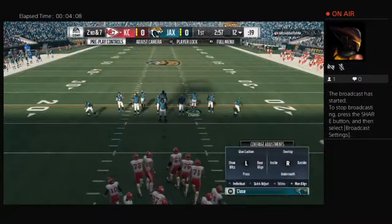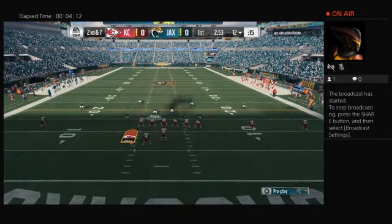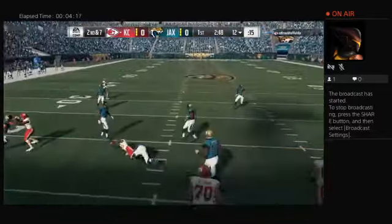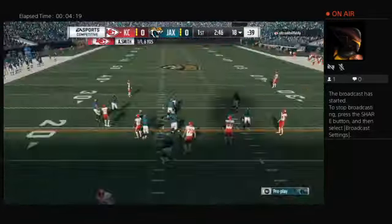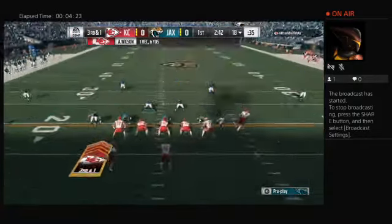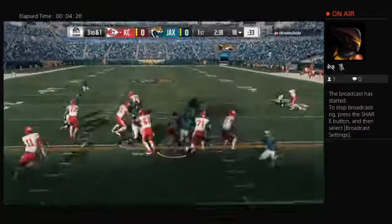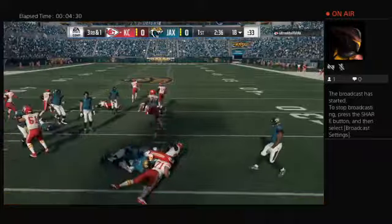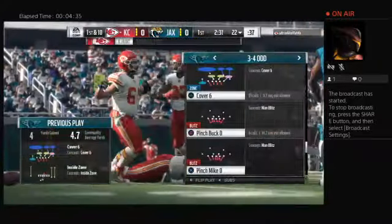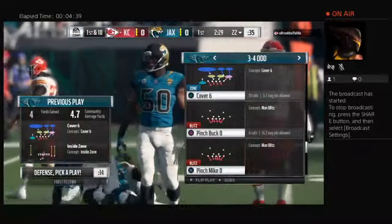Decent chunk of yardage still left here. 2nd and 7. A shotgun snap for Smith. He's got Wilson, middle of the field. And he'll be a couple yards shy of the 20 at the 18. 6 yards is the pickup, and that'll lead to a 3rd down. On 3rd down, it's Hunt. And he's going to get the first down here as he's taken down at the 22. A gain of 4 that time as the drive continues.